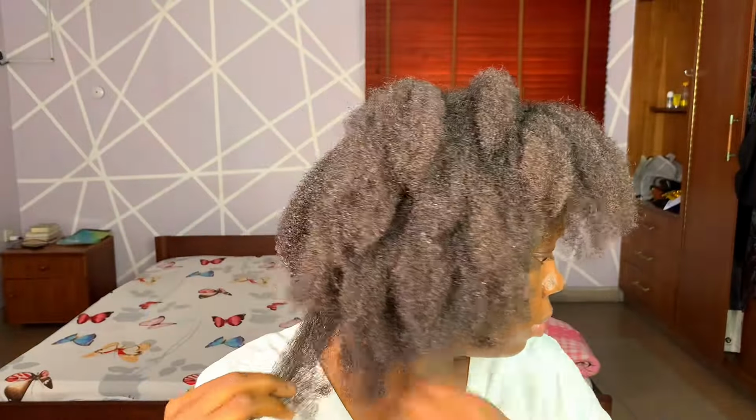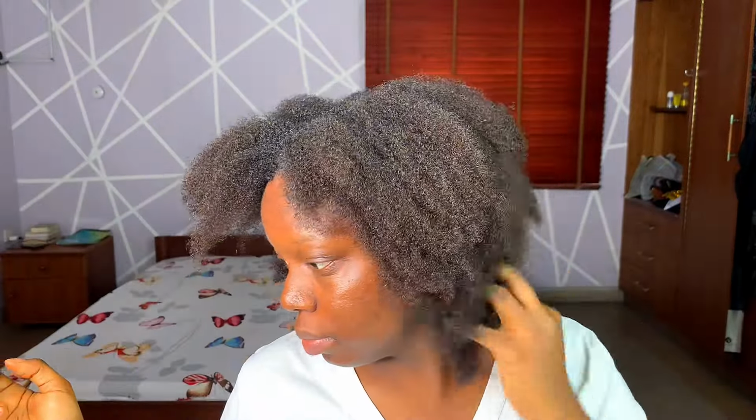So I'm trying to show you guys my length. My hair has really grown, guys. From last year to now, I can really see the growth. I'm so happy for this growth. So yeah, I'm just basically showing you my hair length.